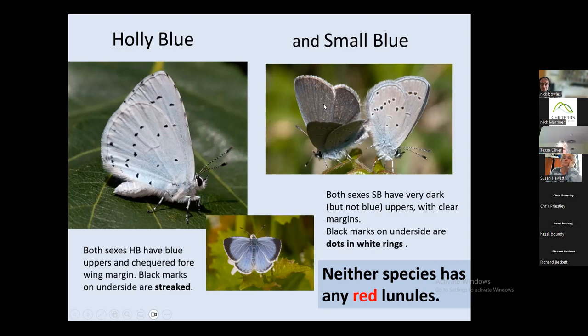If they open their wings, it's even easier because the small blue is this color, which if you're being generous, you could call navy blue, but it's more like slate. And the holly blue is always this color blue, very pale blue. So that's quite easy. So there are two species with no red anywhere. This one is the holly blue, which is streaky. This is the small blue, which is spotty. The small blue isn't actually blue, but the holly blue definitely is.